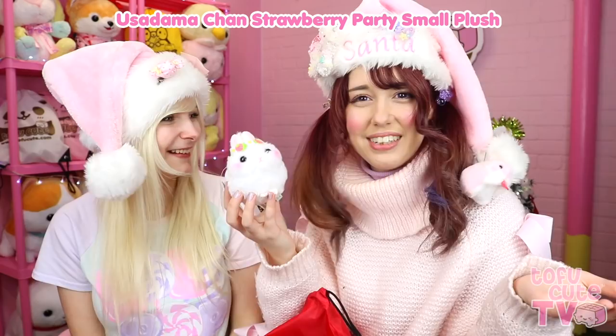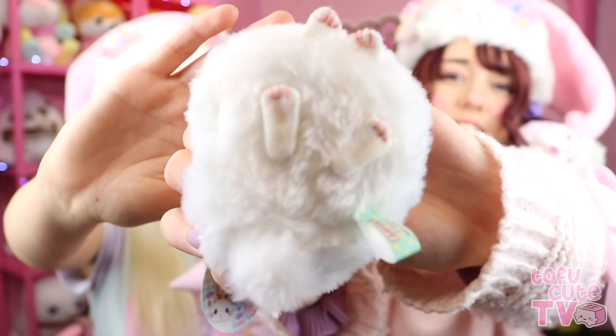A little Usadama-chan. Strawberry party, my favorite kind of party. Oh my gosh, look. I've got two strawberry guys. Strawberry friends. Everybody having a strawberry party. Ooh, so cute. Oh my gosh. Party. Oh, that's so cute. Yay. Look at those feeties.